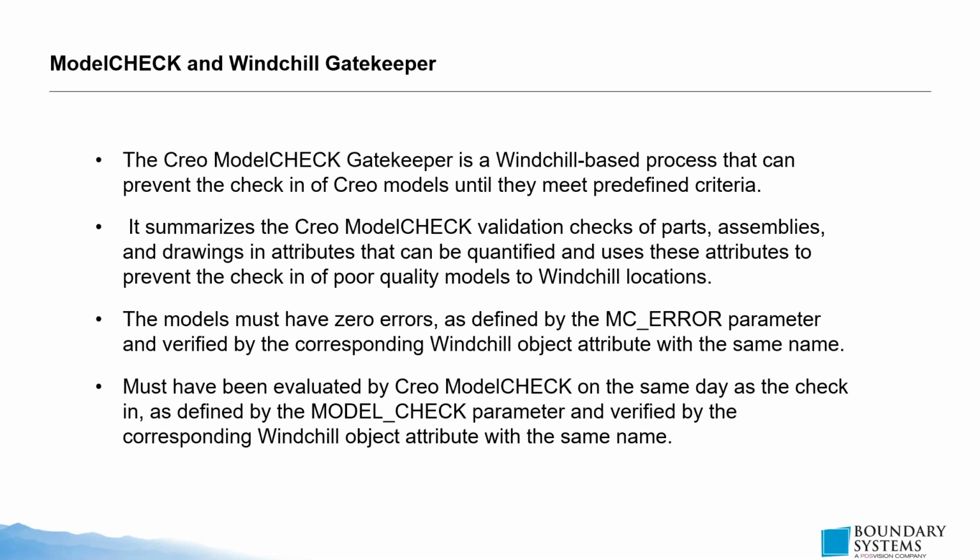And then once again, it must have been evaluated by ModelCHECK the same day as a check-in, as defined by the ModelCHECK parameter. What that is simply saying is that we can set it up so that if we ran ModelCHECK on this model last week, but we've said it has to be within the last 24 hours, then when it compares the date, it'll basically say, okay, this ModelCHECK hasn't been run recently enough. So it will once again reject that ModelCHECK. We'll have to run it again so that the ModelCHECK date falls within the value that we've specified.